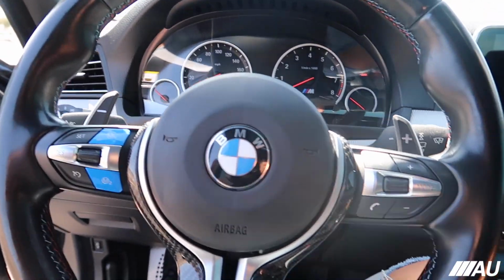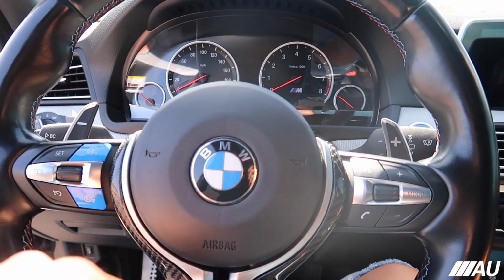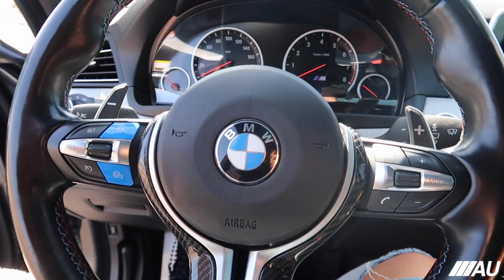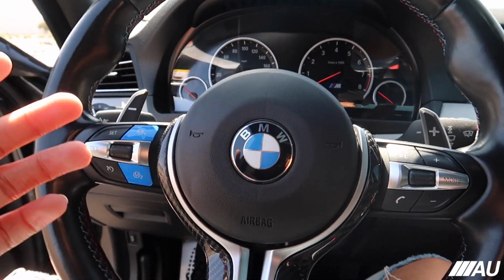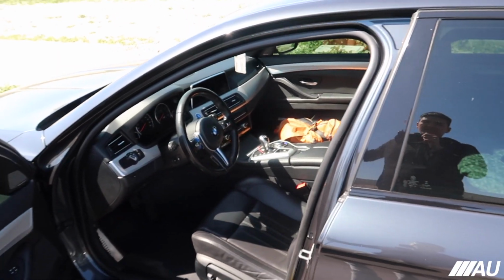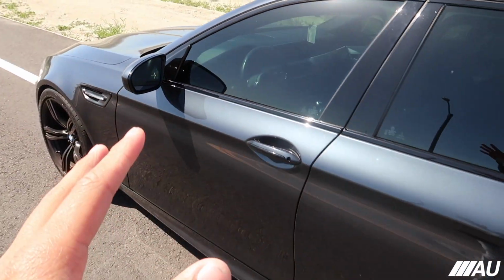These seats make you feel so much more snug. Honestly, you would just have to drive a 535 and an M5 to really understand what I'm talking about. But the interior is a huge difference from the 535i in my opinion. Something about this one just feels so much nicer, so much more premium, so much more comfortable, so much more sporty. Something about the interior is just so much different than the 535.